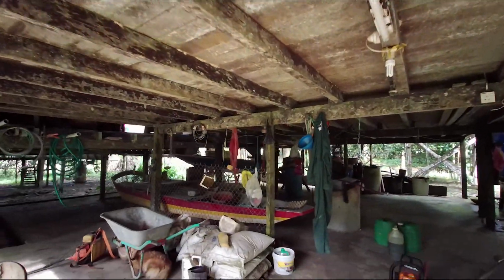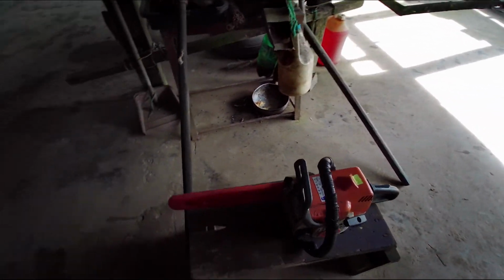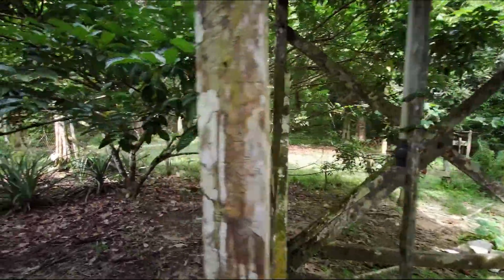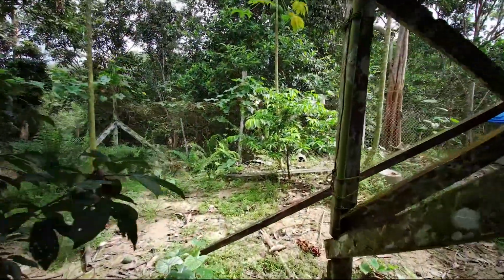So this is the boat workshop. My grandpa's chainsaw. And that's a doggy. Run away, doggy. More boats. My aunt called me to pick up the pork. Bobi means pork. Very nice.